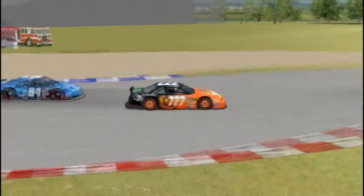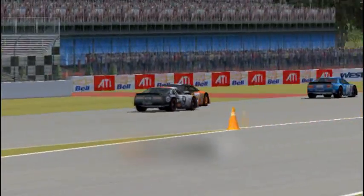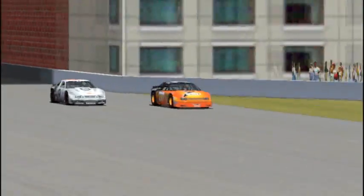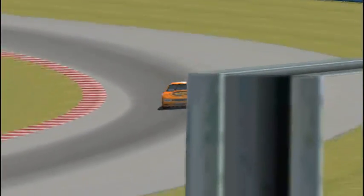Here's Ian Cooper, and he is braking a bit late. That's a bit late. Oh, he's going to throw 4th away. Oh, no. Arto Kekkonen is right there to pounce as Chris Johans moves up to 4th. Cooper back to 5th. But is he going to lose that to Kekkonen in the 9 car? I think he is, because Kekkonen is gone by him, I believe.